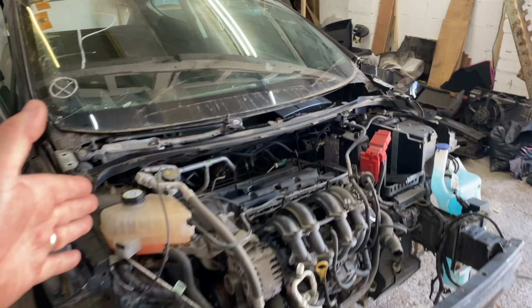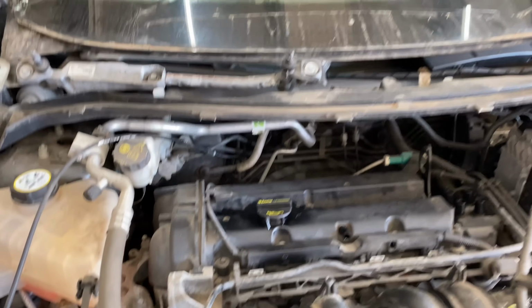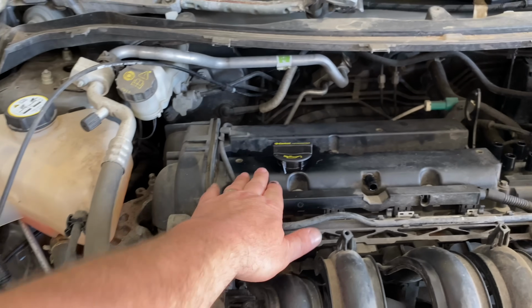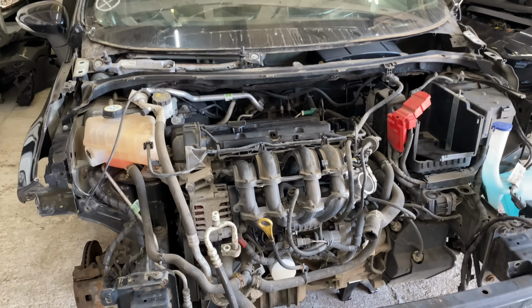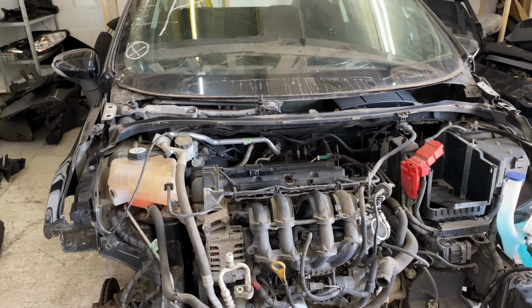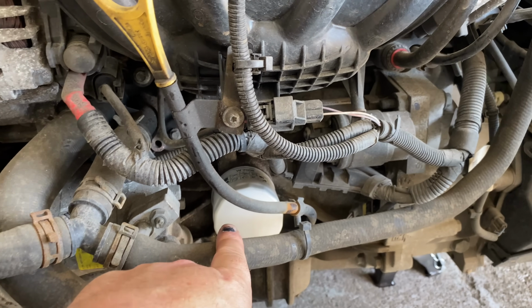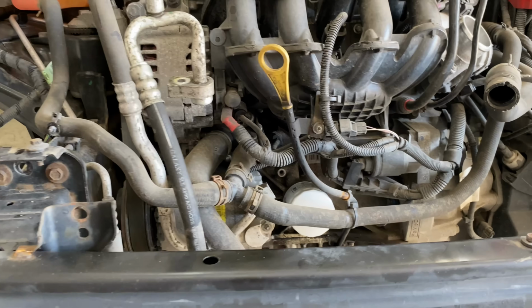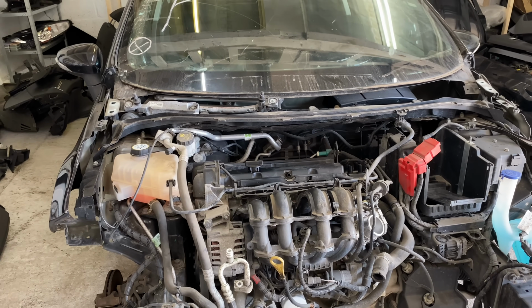I'm going to do it, to be fair. So I'm going to do the timing belt, water pump, auxiliary belt, cam cover gasket, and a good service, air filter, cabin filter. I've already done the oil filter, which is down there, a new one. That's done, and I've put new oil in as well, so that's done too. So that's what I'm going to do.